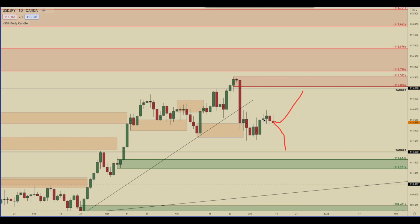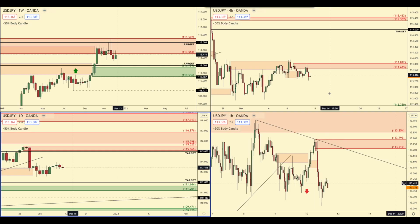It's all going to depend on the lower time frames though. As you can see in this whole area, we've just been going sideways. So let's hop down to a lower time frame here.